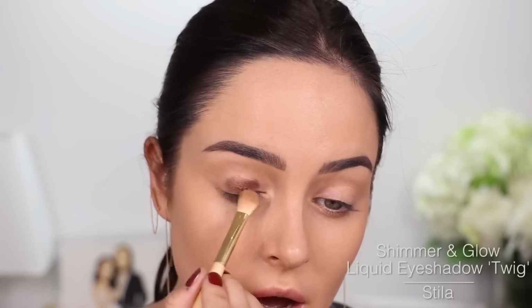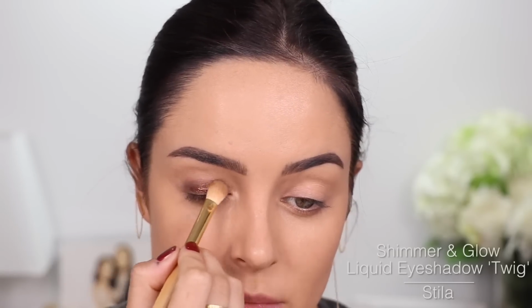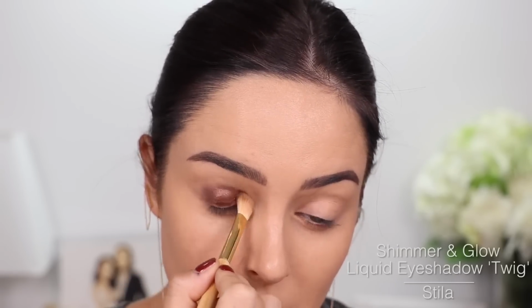Okay, on to the fun stuff. I got this Stila Twig Shimmer and Glow Liquid Eyeshadow. This is gonna be really pretty. I tried it on the back of my hand. Just gonna do one eye at a time. So I swiped a little bit on the eye. It's supposed to have like a wet look. And it looks a lot warmer in the packaging, but then when you blend it out, it tones down a little bit more neutral, which I prefer, because I don't like warm colors too much on me.